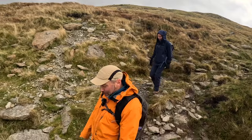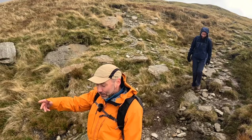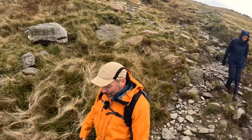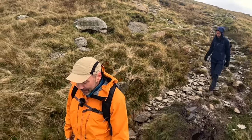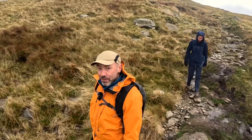Once we've reached the valley floor, we'll have a bit of a reflect on the walk. And I'll tell you what I thought of it today. But yeah, the bit I'm going down to now, it's the top of Stake Pass. It's quite bobbly across the tops there. And if you're going straight across it, then you can get through to Rosthwaite from there.